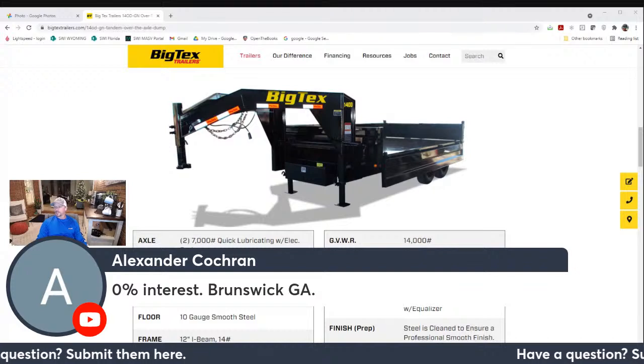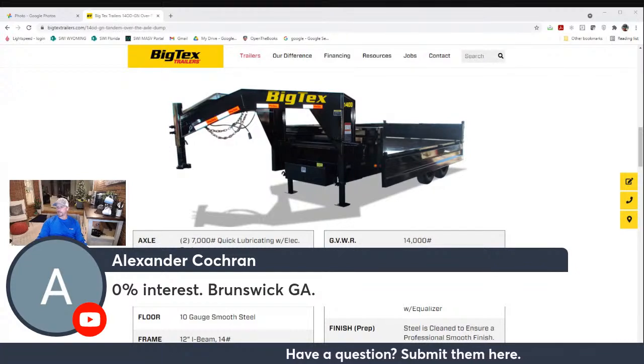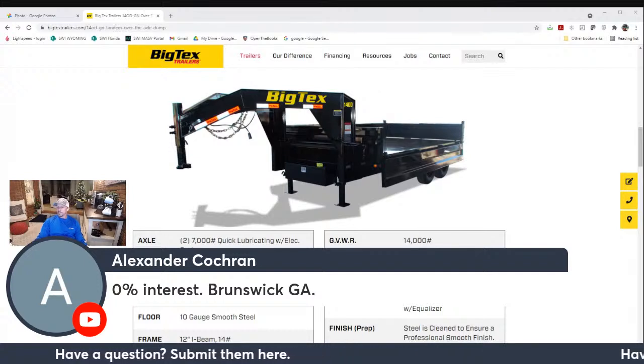I don't know, Alexander, you're going to have to explain that 0% interest, Brunswick, Georgia. I don't know what that means. Maybe you can give us a little detail. So that's kind of where we're at.